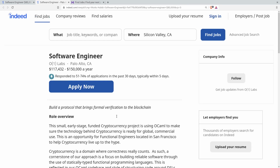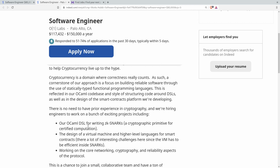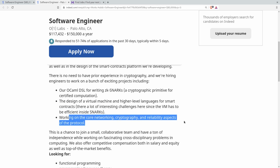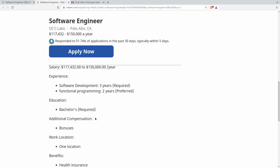All right, so this is a cryptocurrency project they want you to be working on here. Our OCaml DSL for writing zk-SNARKs, a cryptographic primitive for certified computation. Not really familiar with that. We're going to write all types of... the VM has to be efficient inside the SNARKs. Working on the core networking, cryptography, and reliability aspects of the protocol. So you have to know all this functional programming and language theory, security, distributed systems, cryptography, cryptocurrency. So it seems like, yeah, okay.